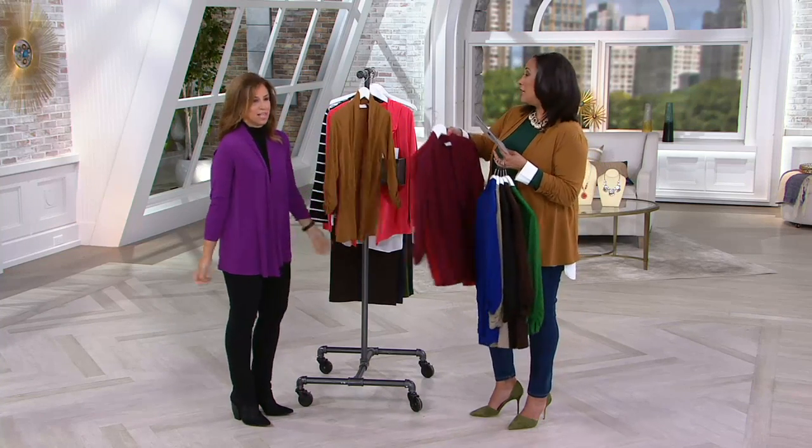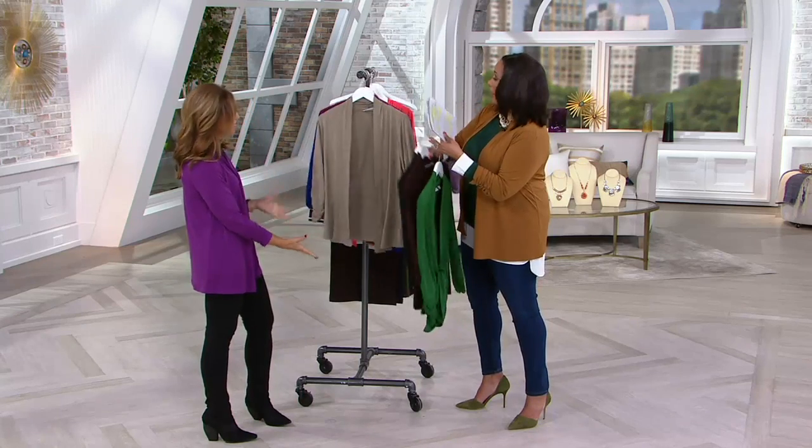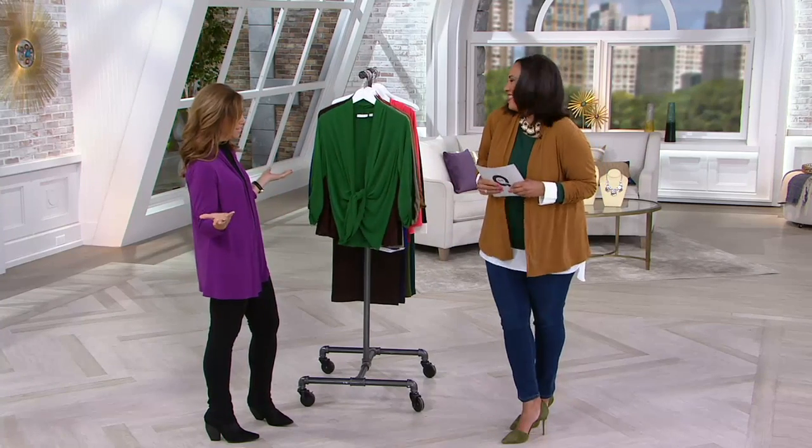Great. And I love it with green. I thought it was really cool. I love what you did. And I love that you wore the jeans with it. So it's just so good. Well, and you have that whole layered look without layering, which I like.